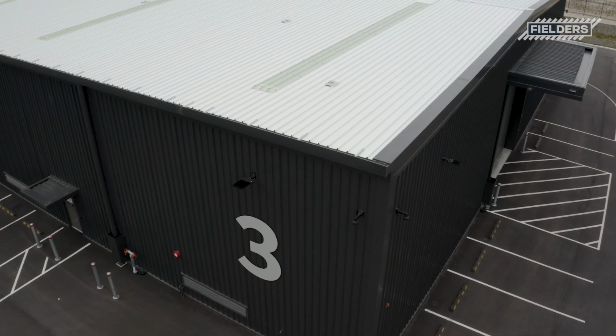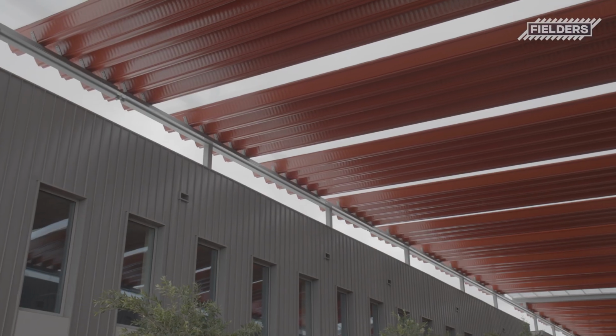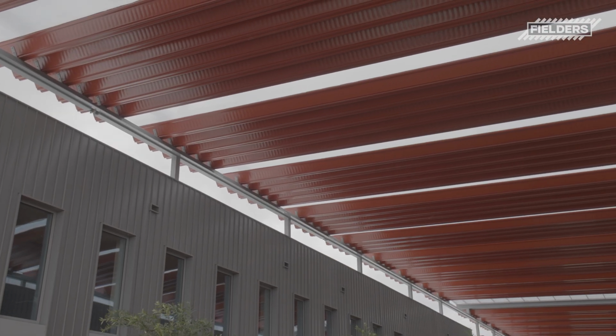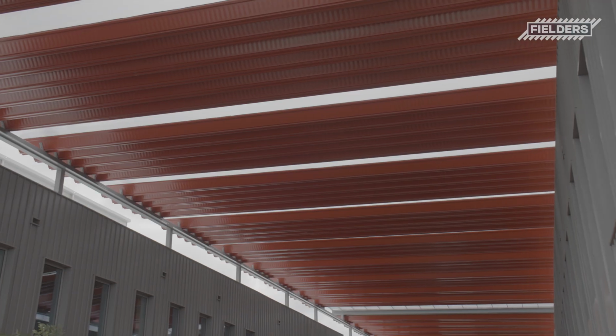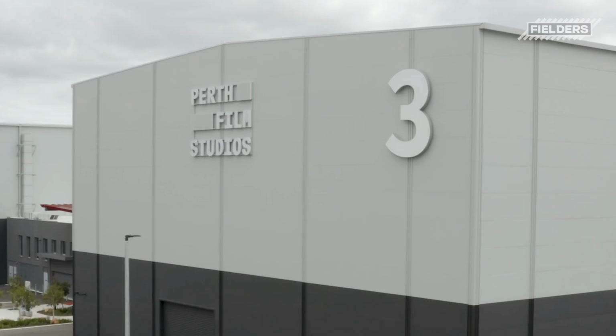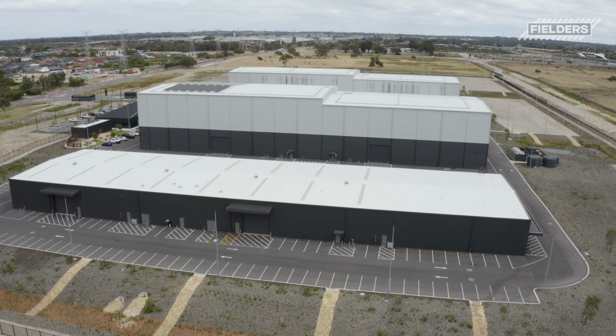It showcases there's a large number of products that we can supply, and the expertise and personnel are there to support projects from the early concept right through to delivery in the full life cycle. The Fielders products really allowed us to achieve the design intent without compromise on the project.